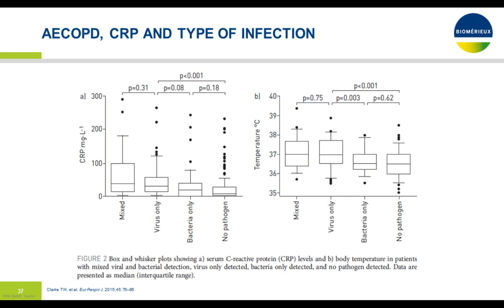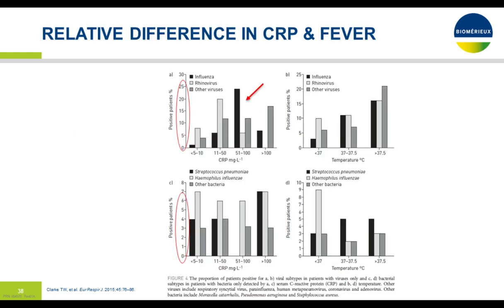And then if you look at this panel looking at CRP levels, they were very low in the bacteria and high in the virus only. And then if you looked at the temperature, also not very high in the bacteria, but high in the viral. This is different from many other studies looking at this, which looked at bacteria as being a major cause of elevation in CRP.